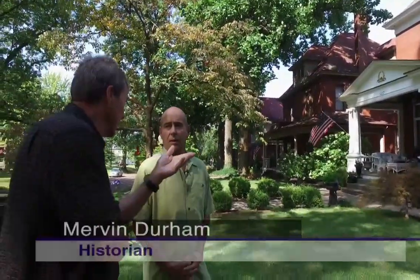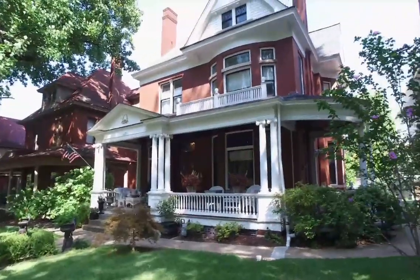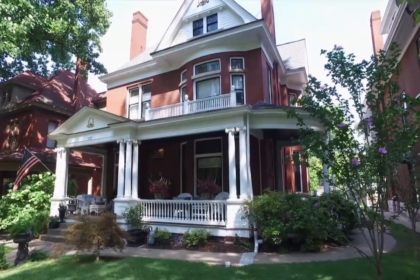So about the same age as the last house we saw. Well, this is the late Queen Anne, where the other one was the Queen Anne. This house is built at the later end of the Queen Anne period, which ended in 1910. This house was built in 1905. So it's a little squarer than the other one, but it still has a lot of the attributes of a Queen Anne. It's got the beautiful wraparound porch that extends along one side.